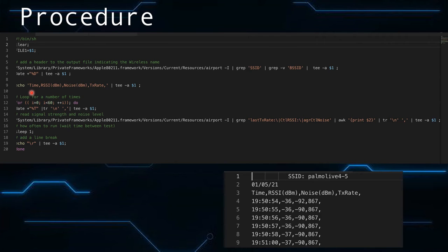the time, RSSI measured in decibel milliwatts, the noise measured in decibel milliwatts, and the transmission rate were repeated. And then line 12 here states that the function will be repeated 60 times. Line 13 writes the date. And then line 15 uses the same airport tool to read and print the signal strength, noise level, and transmission rate. And then line 17, right here, runs the function every 1 second. And line 19 started a new line every time the function ran.